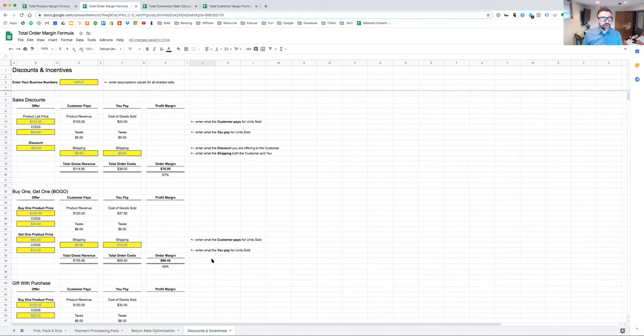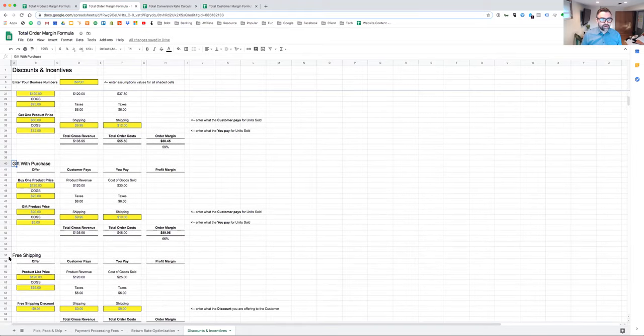And then the last one is we went through a few different scenarios, again, talking about perceived value for customers. And what we tried to showcase in there is if you offered a sales discount versus a buy one, get one, versus a gift with purchase, or if we scroll all the way down here to a free shipping offer, what those different options could look like in terms of what the customer pays versus what you, the merchant, pay. And so that you can understand what your order margin is going to be on that particular order.